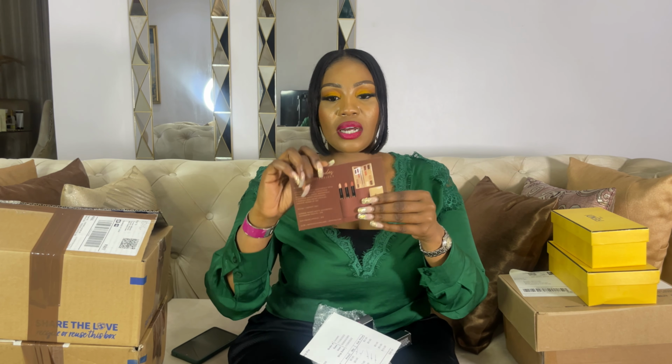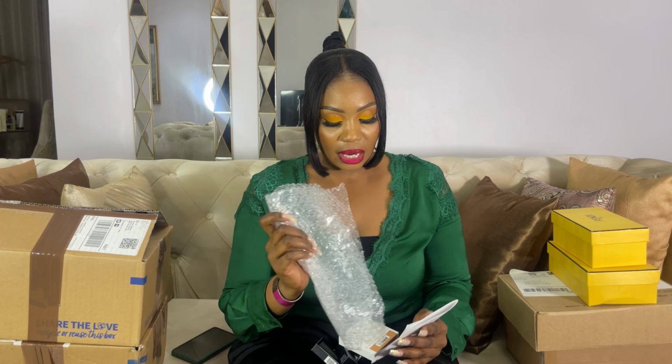Nope. Empty. Okay, so another card again for the Supreme Nudes Matte Masterpiece set. And I have 5 items in this set. Ooh, I remember what I got now. So I added 3 more lipsticks. Ooh, this came torn. These are in the shade Saucy Girl, Highly Favored, and Caliente. So you know these are going to be my lipsticks for the year, plus the other ones.